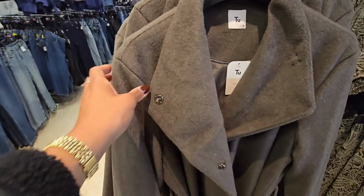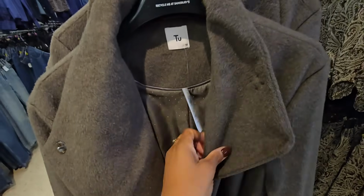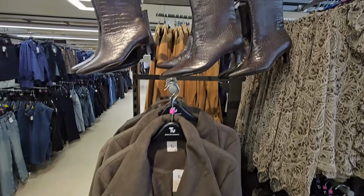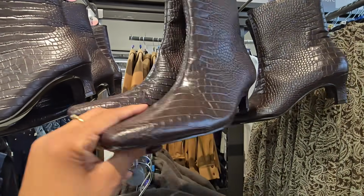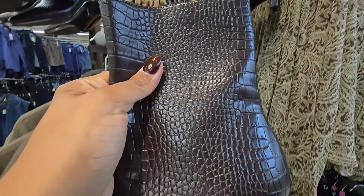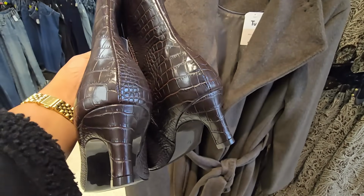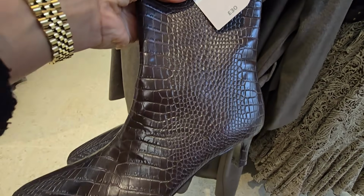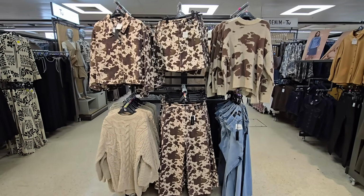And then we also have this chocolate brown coat. I'm not quite sure. Did I show you a coat like this or no? There was another chocolate brown coat. I don't think it was the same as that, but that one was really soft. We also have these sort of crocodile print little booties with a little heel. I did think these were quite nice actually. I like the fact that the heels are quite small and dainty, and they looked really nice quality, although they are faux leather, and they were coming in at £30.